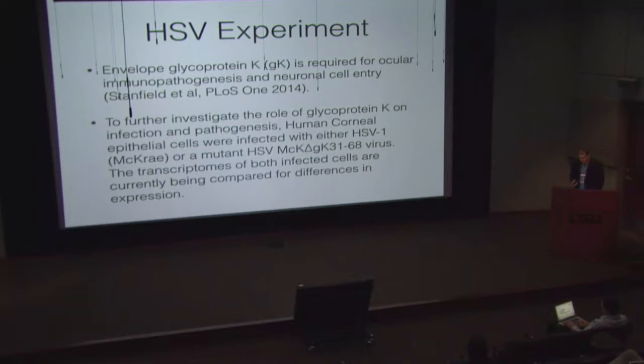Human corneal epithelial cells were infected with either HSV-1 or a mutant HSV, the McCrae virus. Now this is step one, and the transcriptomes of the infected cells were then sequenced. At this moment, the sequencer is running, and we want to look for differential expression between the mutant and the wild type virus.